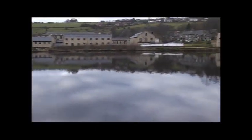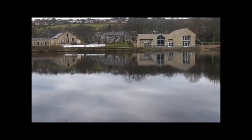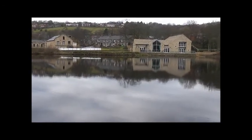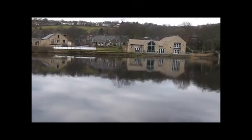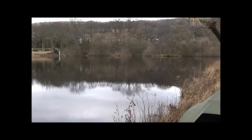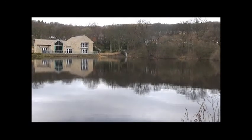Then as you pan round over there, you see the house. The other rod is on what we call the point, where the guy that lives there has the garden. It points out slightly, and just there we've had quite a lot of fish from. So I've got one over there, and there's the rest of the main body of the lake, down towards the island and the bricks down there, and there's the metal gate down there where I caught that 12-pound mirror.